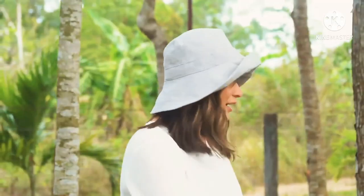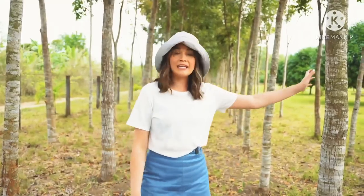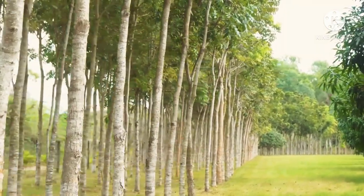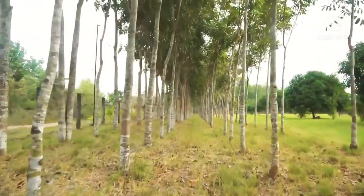So behind me are our mahogany trees. The perimeter of our whole land is surrounded by mahogany trees. They are 8 years old now. As you can see, they're still a bit thin, which means they're still babies. But they're actually good investments because in the future, furniture designers will buy them for a very, very good price. And aesthetically, they're also beautiful to look at.